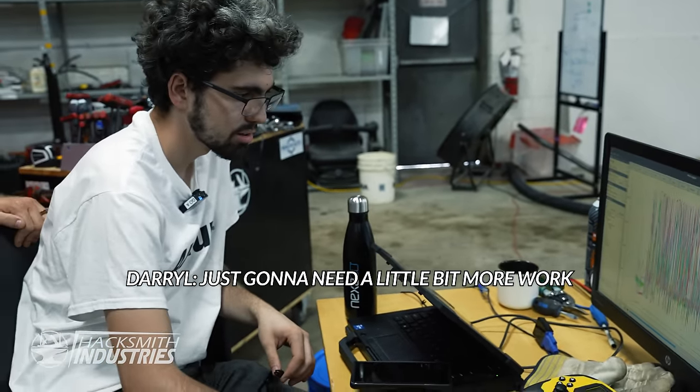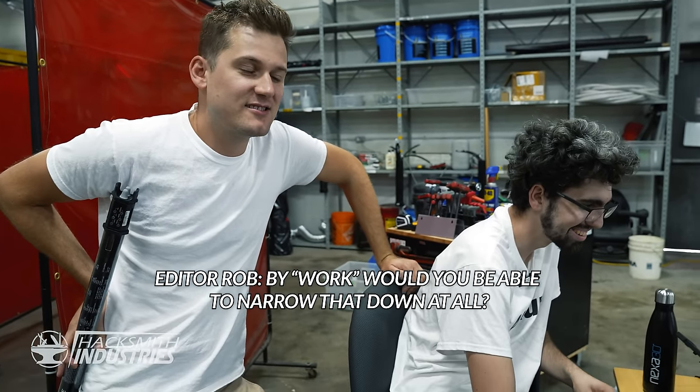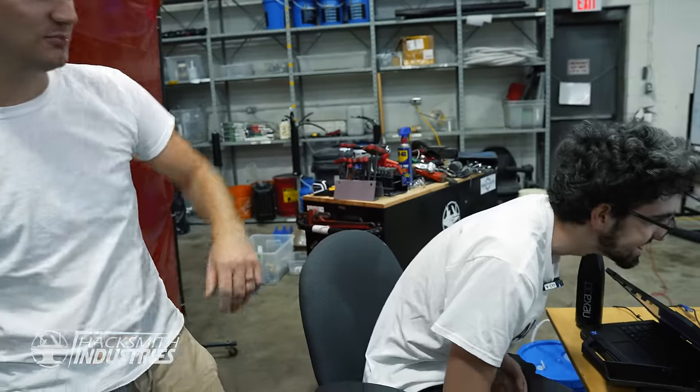Just gonna need a little bit more work. Right there? Yeah. Awesome. And by work, would you be able to narrow that down at all as to what? Probably should be done in a couple days. I think I know exactly what he means. A couple days, maybe. The femur needs more work.